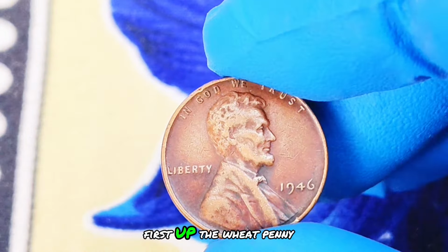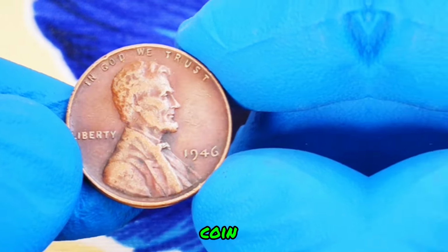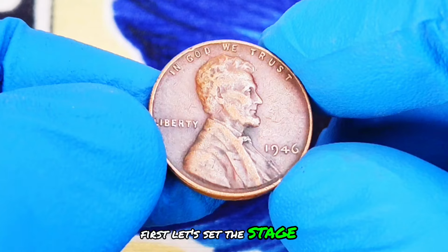Get started. First up, the wheat penny 1 cent from 1946 without a mint mark. We'll explore why this specific coin, particularly in its unique color shade condition, is commanding attention in today's market. First, let's set the stage with a bit of history.